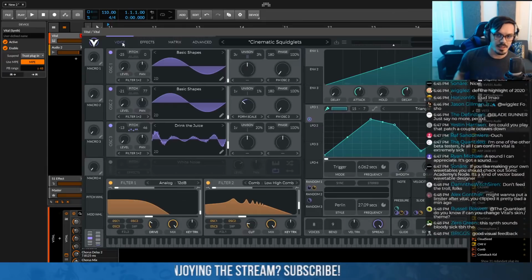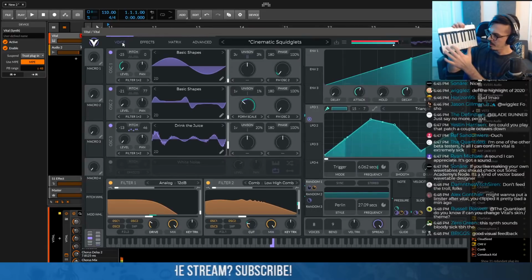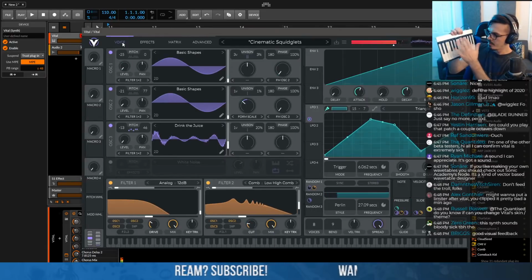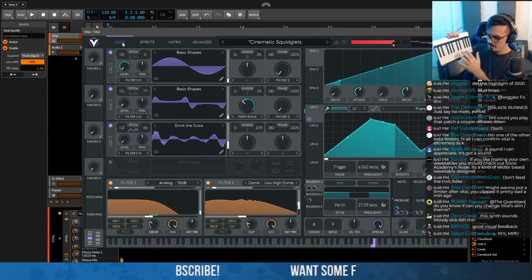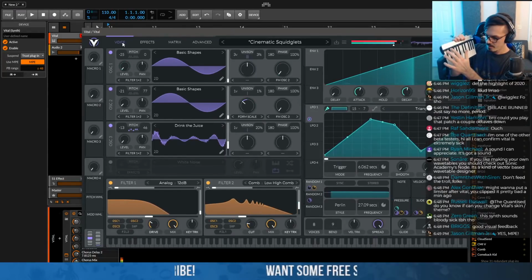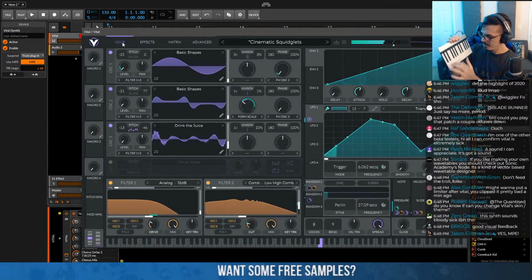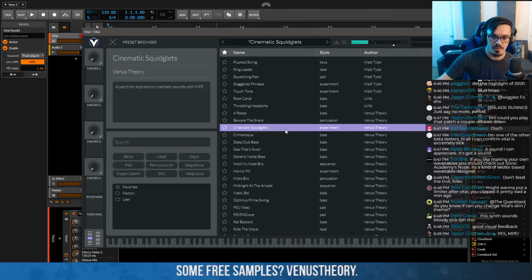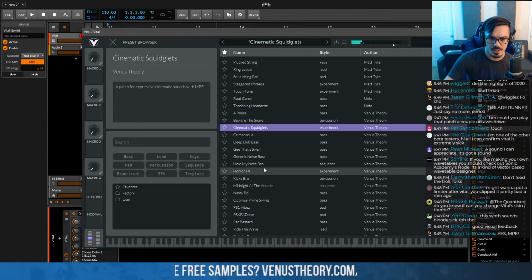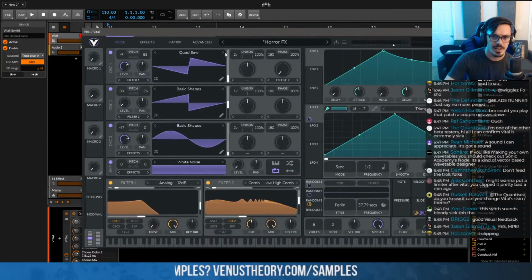Now, if I play this and just move my finger around, so it's great for sound design all around. It's super, super powerful. What's another fun one? Horror effects. So this is kind of a horror sci-fi sound effect thing.